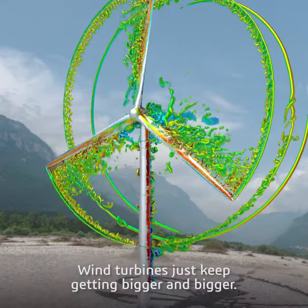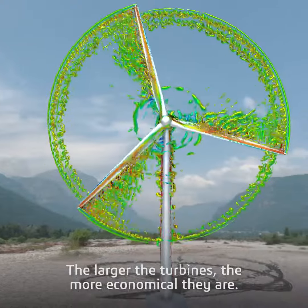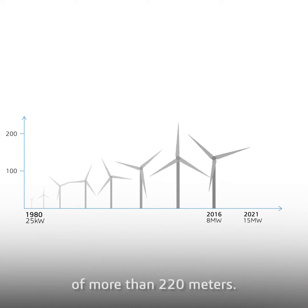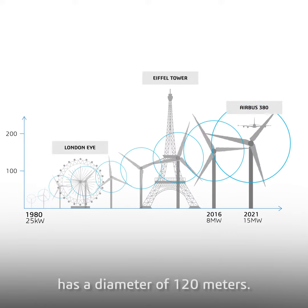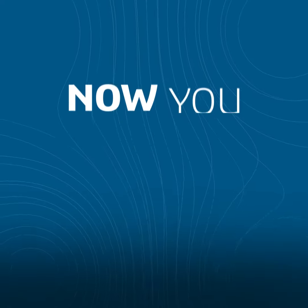Wind turbines just keep getting bigger and bigger. The larger the turbines, the more economical they are. We're now seeing rotors with diameters of more than 220 meters. In comparison, the London Eye Ferris wheel has a diameter of 120 meters. So they're absolutely huge.